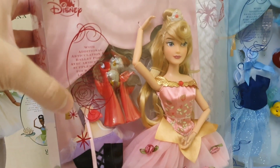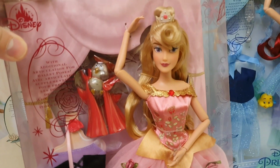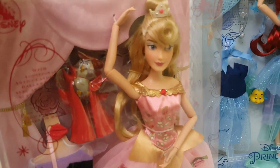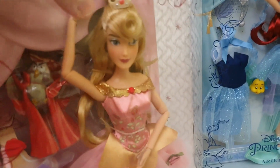Basically it says that there's like special articulation. I actually picked them up myself, and so I chose the ones with best painting for their faces, and it's just super cute. As we can see here, the flower pattern goes all around as well.